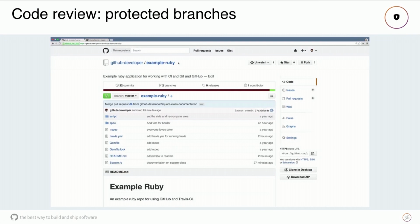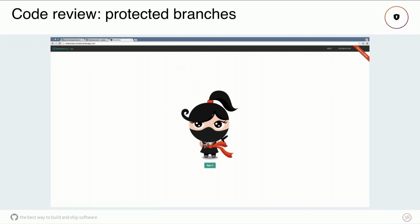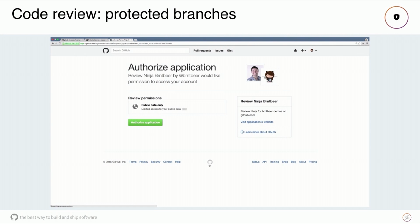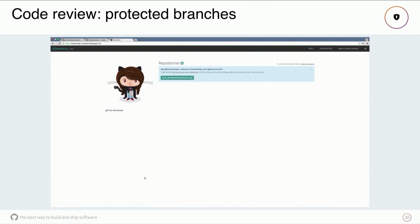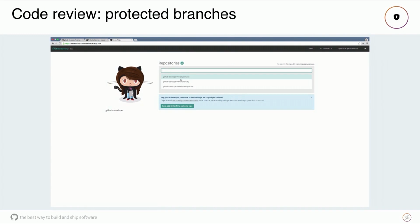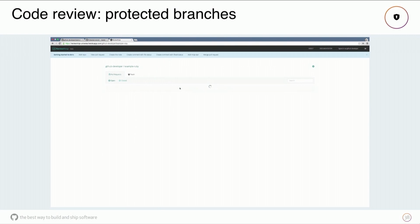So let's connect Review Ninja with an instance that I already have running on Heroku. All I'm going to do is visit that URL, sign in with my account as the GitHub developer there, and authorize the application. That's the same flow you'll see if you start using any of the integrations that we have out there. Once I'm signed in, I can select the repository I want to start using code review for. Looking on that page, we'll see that there's no pull request currently open.